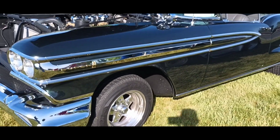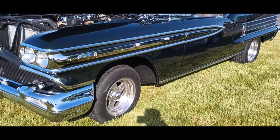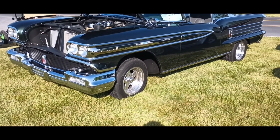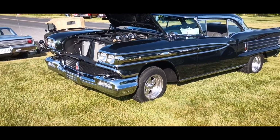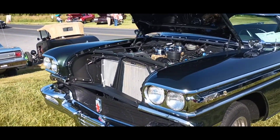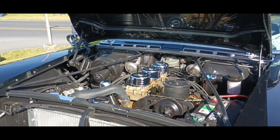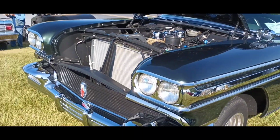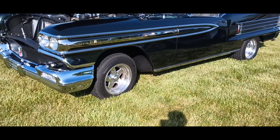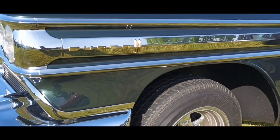So this is a 1958 Oldsmobile Super 88. Never seen one. Never seen this car at all. This is my first time seeing this at all. Wow. Oh wow, I thought it was green, but it's like a really dark, I thought it was black, but it's like a really dark green. Yeah, it's a Super 88 right there. Let's see if I can get a good angle here where you can see the 88.